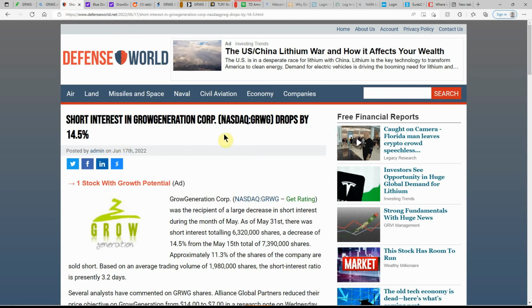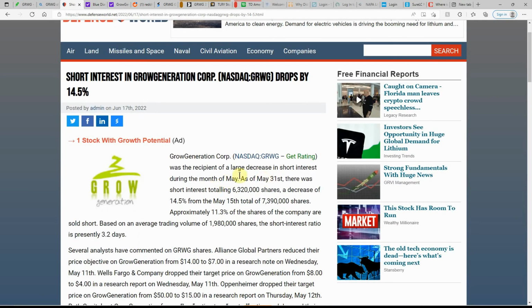Short interest in GrowGeneration Corp, GRWG, drops by 14.5%. This is dated on the 17th, so a couple days ago. But they were the recipient of a large decrease in short interest during the month of May. As of May 31st, there was short interest totaling 6,320,000 shares, a decrease of 14.5% from May 15th's total of 7,390,000 shares. Approximately 11.3% of the shares of the company are sold short, based on an average trading volume of 1,980,000 shares. The short interest ratio is presently 3.2 days.